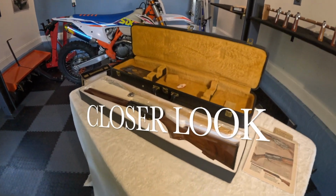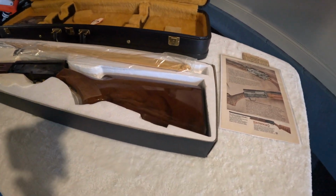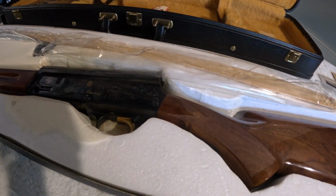All right, here we go. Without me trying to shadow this, we're going to zoom in on some of this walnut, and you guys can just see how beautiful this walnut is on this gun and some of the engraving.